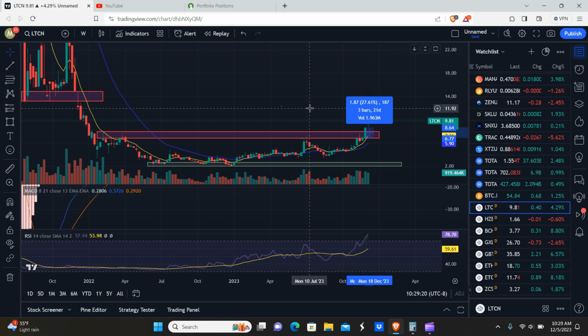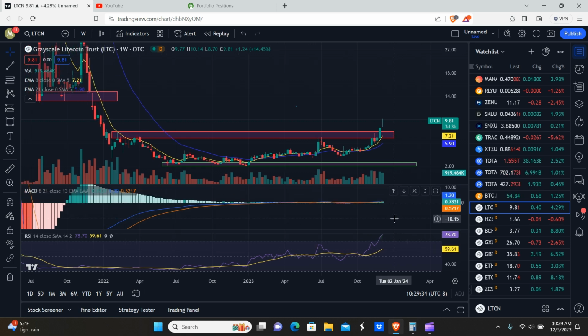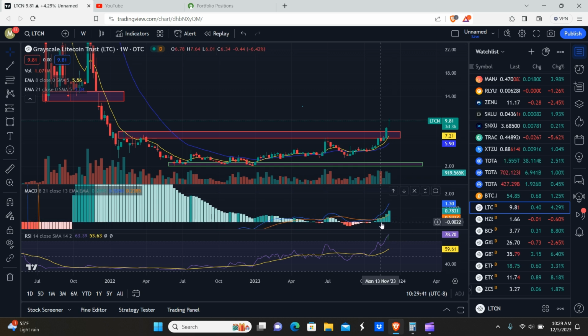It was a 27% move in 1 week. The RSI is a little overbought. I have no idea where my MACD is. Okay, for some reason I flipped the indicators here by accident, but yeah, the MACD is just now entering into bullish territory. As you can see, it's above the 0 level here, but barely.